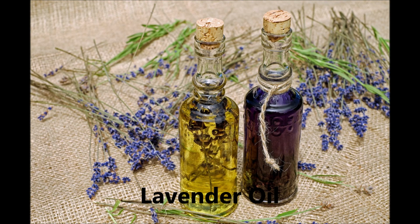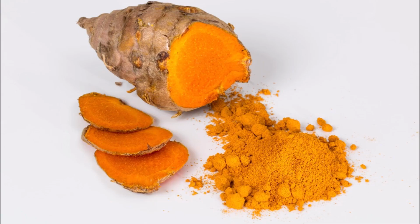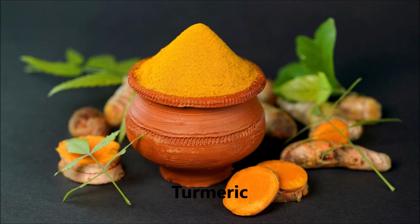2. Lavender oil. Applied topically, lavender essential oil can alleviate back pain through its analgesic properties. 3. Turmeric. Its active compound, curcumin, holds potent anti-inflammatory and analgesic properties that can ease back pain.